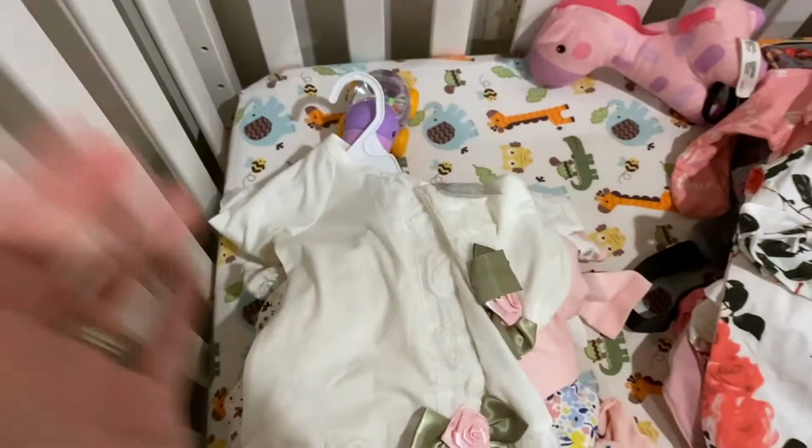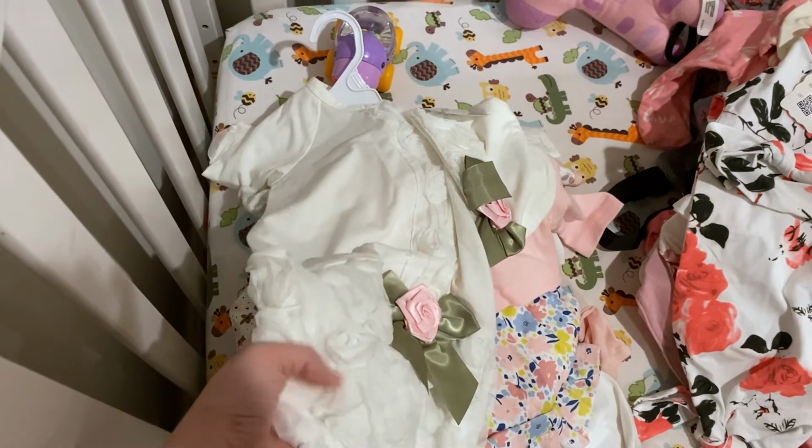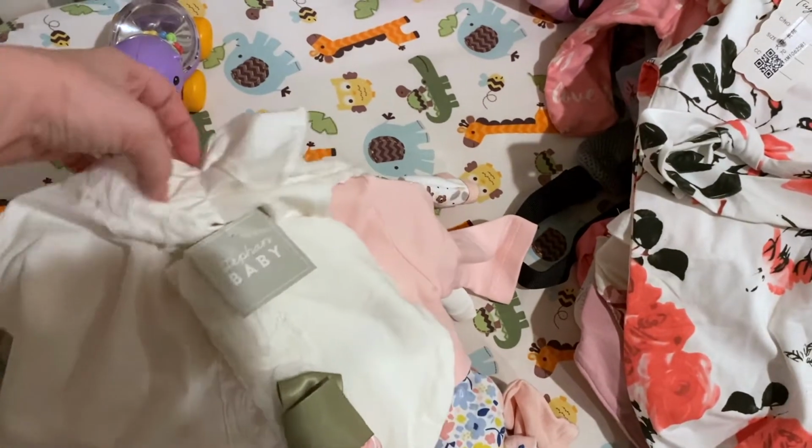This is an outfit that my Nana found that she just loved. It's another little gown, but it's so cute. It has these little rosettes down here at the bottom, and then a hat to match it. So she's gonna be all set up with the gowns.